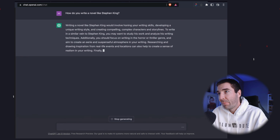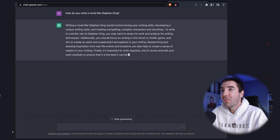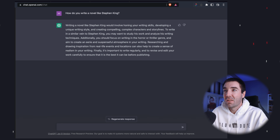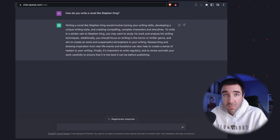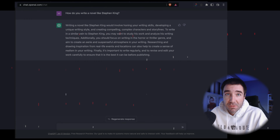They do mention complex characters. You could definitely see this being specific to Stephen King, but I think this is kind of just, hey, how do you become a successful writer? Which kind of makes sense, because aside from just mimicking King's style, I guess that's really about the best answer it could give me. Unless it just told me to write about killer clowns in the sewers.